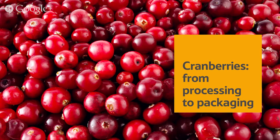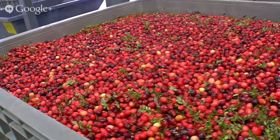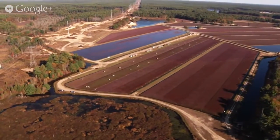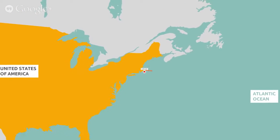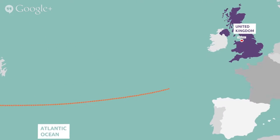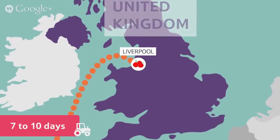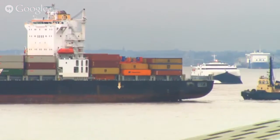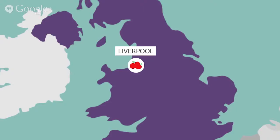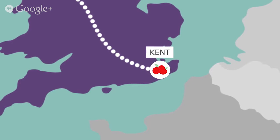Cranberries, from processing to packaging. The cranberries that have been freshly picked at Edgewood Boggs Farm in Cape Cod, Massachusetts, make their way across the Atlantic Ocean from the United States of America to the UK. It takes between 7 and 10 days for the ships to travel all the way across the ocean to their destination at Liverpool docks. Once they arrive, the cranberries are delivered by road to the pack house in Kent.